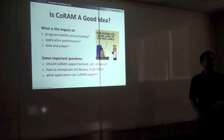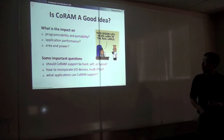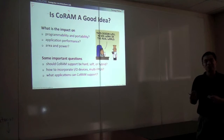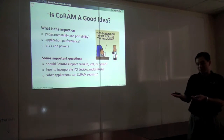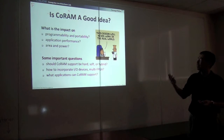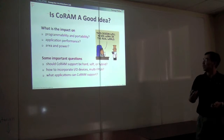I think so, and I want to prove it. But again, this is what we had to do the work about, right? And I think it's one of those things where performance also almost doesn't matter. It's not about getting more performance, right? A big part of it, we do want to reduce power, but by computing on the fabric, I get that, right? What CORAM really does is actually about productivity, programmability, and portability.